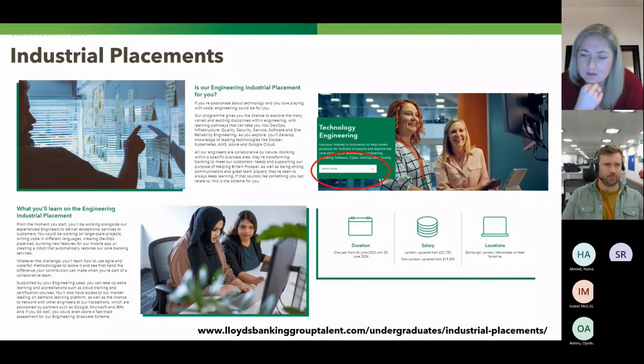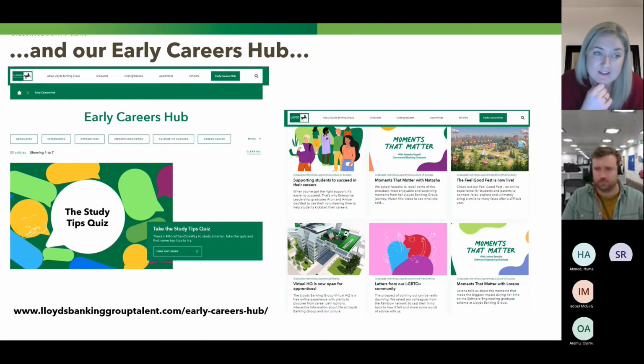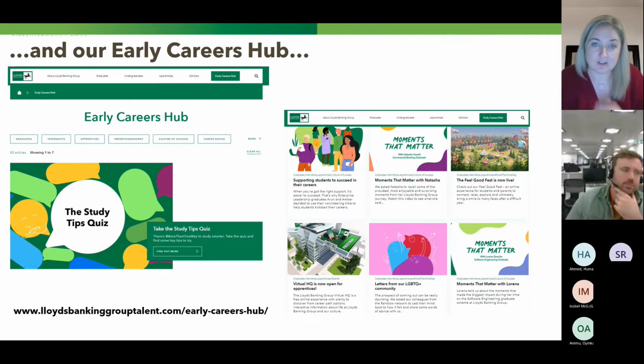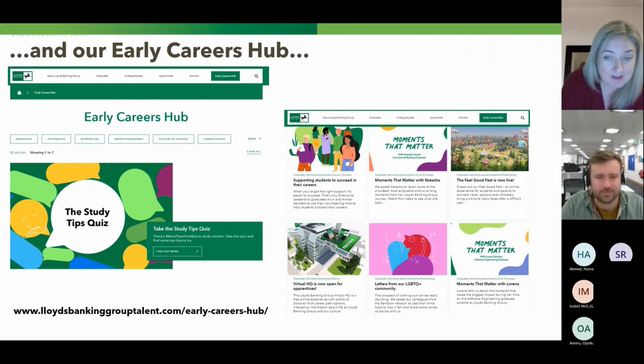Just going on to the page, Brendan, a bit with the Early Careers Hub, if it's all right. Maybe back one. Yeah, perfect. When you click into the Early Careers site, there will be information on all of the different programmes that we offer. But within that site, there is the Early Careers Hub. This is a really informative part of the site, so I would really suggest having a look at it. There are lots of day in the life blogs and vlogs from our existing graduates, apprentices, industrial placement students, etc. I think it brings to life the experience that these people have had within Lloyds Banking Group and still continue to have. It also gives you a really good insight into what it's like to work at Lloyds Banking Group and the culture as well.